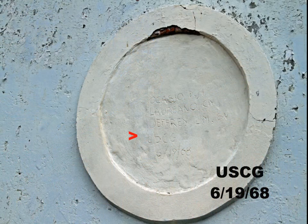This is interesting, but it's a little bit hard to read. But if you hold it just at the right angle, you can see that somebody evidently took a pipe out of the wall. And what they scratched in the concrete was U.S. Coast Guard, June 19, 1968. It's probably when they left the premises.